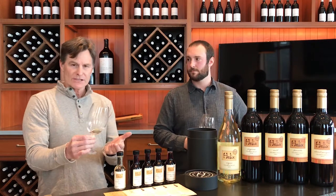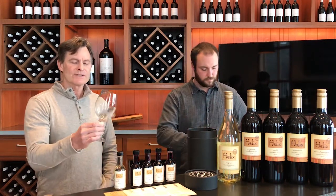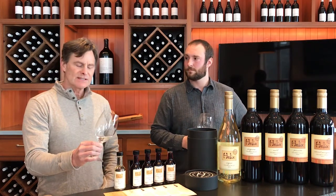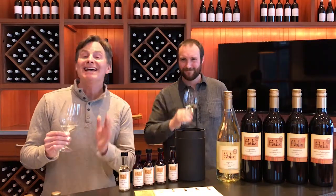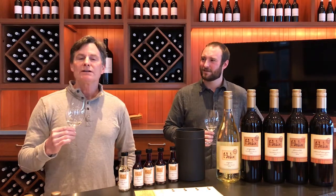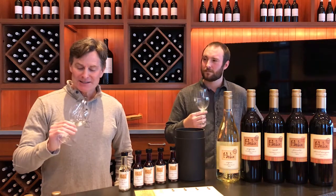And also we look for the clarity of the wine. Is it cloudy at all? Or is it nice and bright, such as this one? So those are types of things that we look at. So the next thing that we do after looking and observing the color is we take note of the nose, or the scents, the aromas.